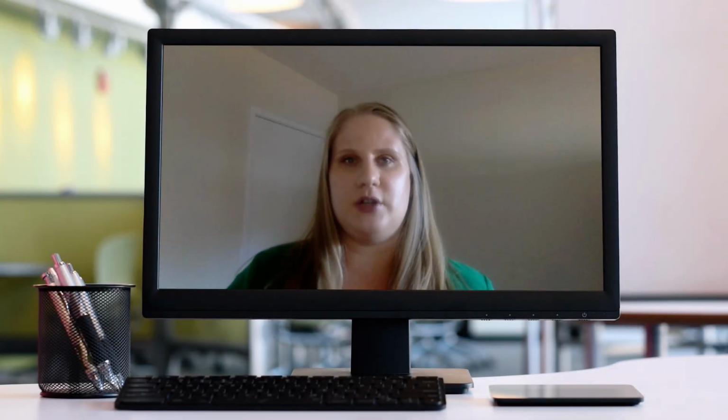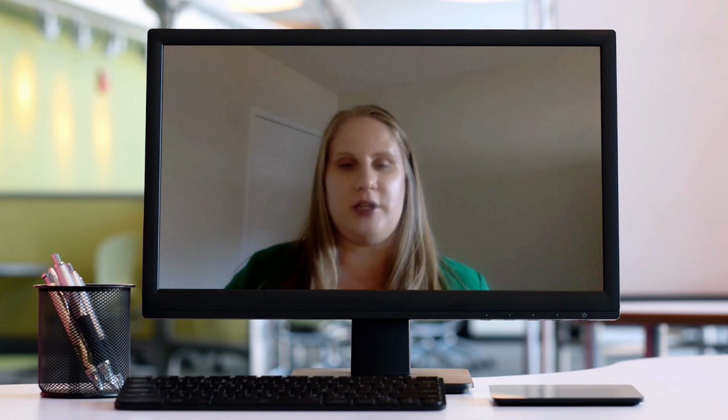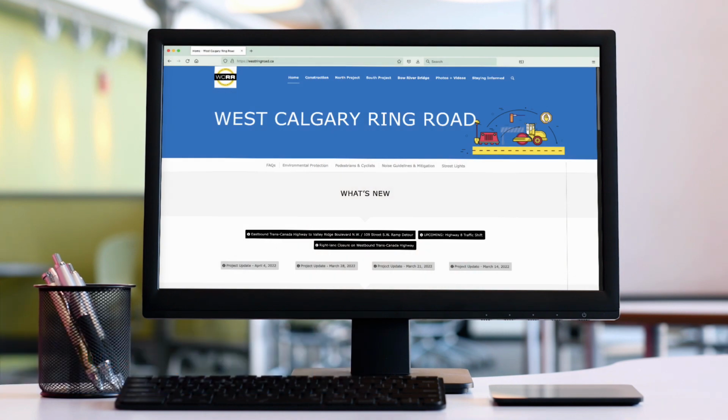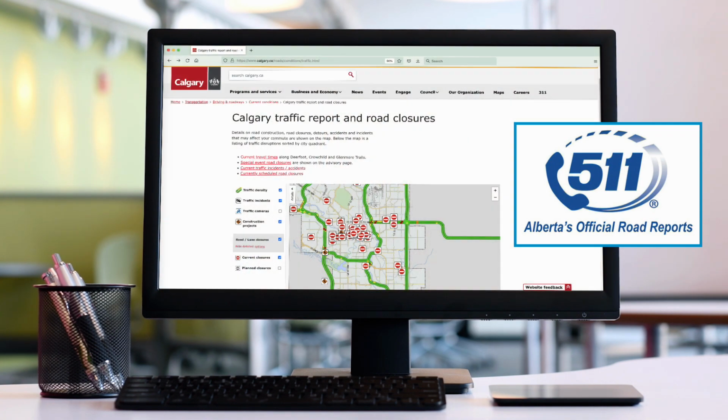Over the course of construction, the project team is committed to providing accurate and reliable information to the public. Project information and construction updates are shared regularly on the project website and in the weekly newsletter. Alberta 511 and the City of Calgary's traffic information map are the most up-to-date sources of traffic information.